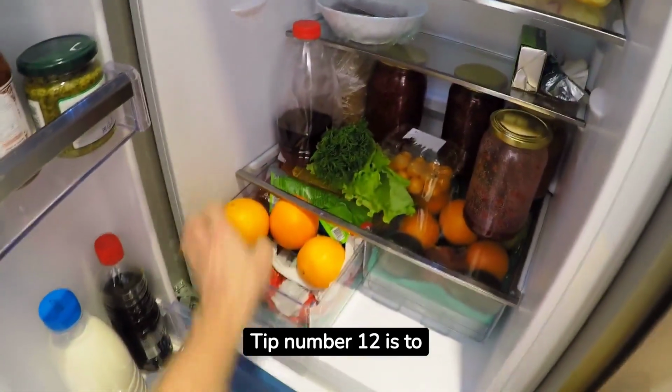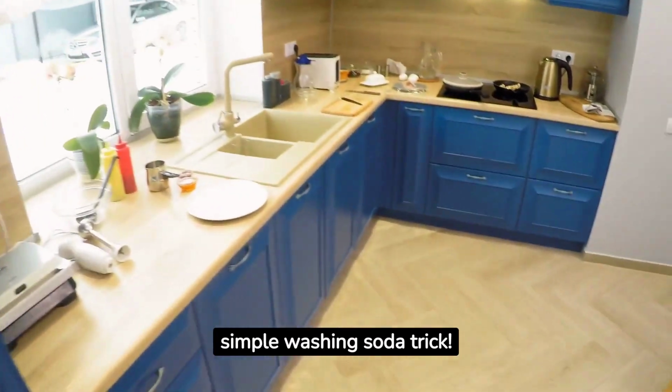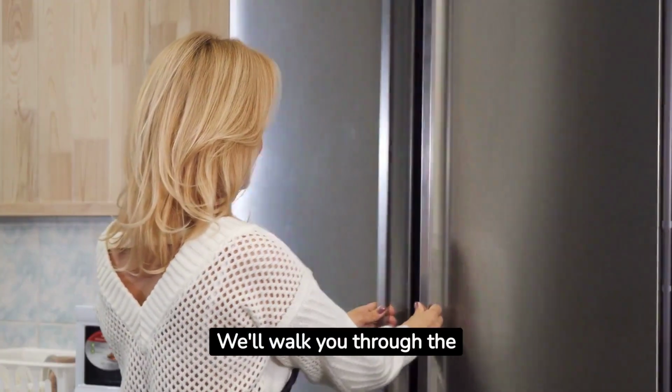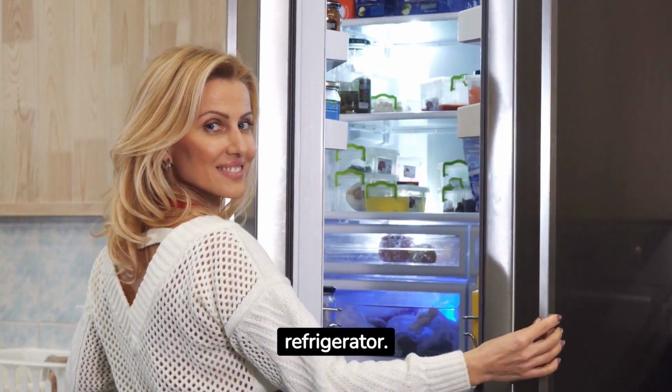Tip number 12 is to freshen your fridge. Your fridge will smell amazing after you learn this simple washing soda trick. We'll walk you through the process and give you some tips for maintaining a fresh-smelling refrigerator.